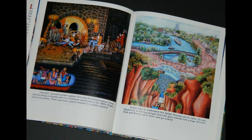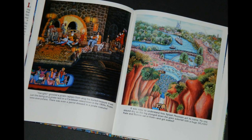Because everybody listening's got a theme park room, right? I got 2 of them. Awesome.